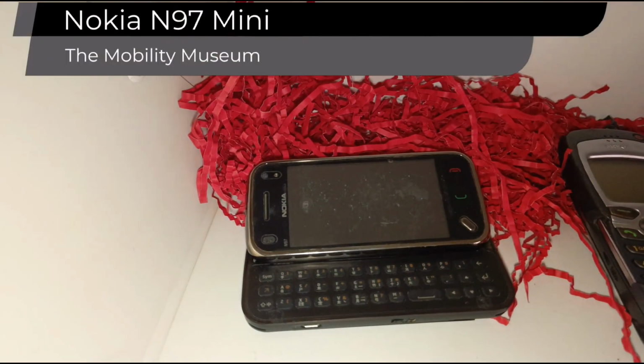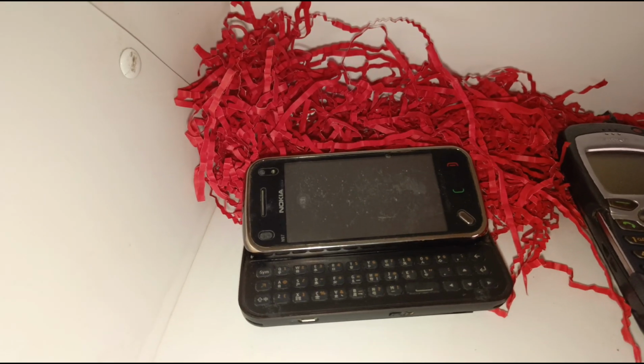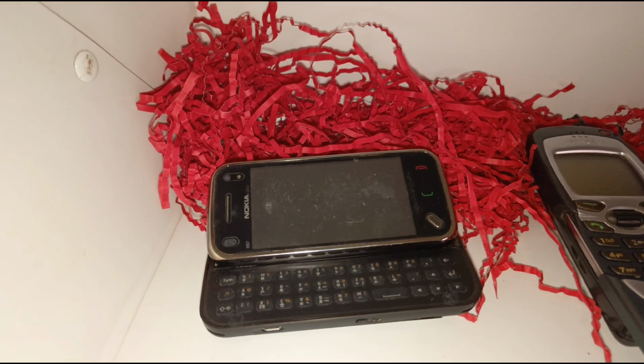This is the Nokia N97 Mini, released in the year 2009, and it ran Symbian OS 9.4.